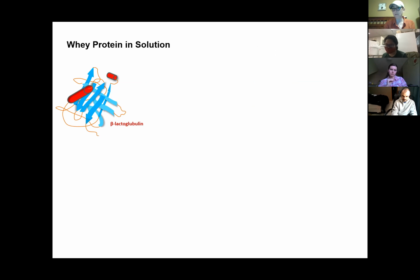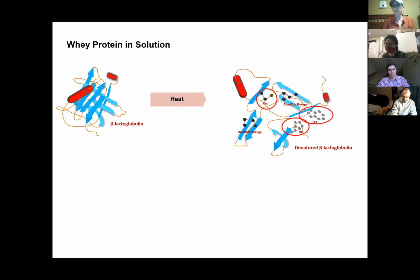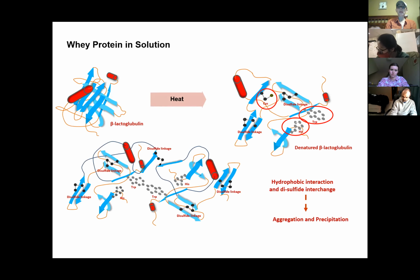So here's your beta-lactoglobulin, very hydrophilic on the surface like we talked about before. So it's a very soluble protein. It remains soluble at a wide range of pH, very soluble at pH 3.4. However, when you heat it, it's going to denature. You have your hydrophobic interior exposed, your sulfhydryl group exposed, and over time, you will again end up having hydrophobic interaction and disulfide interchange, and then you end up getting aggregation and precipitation.